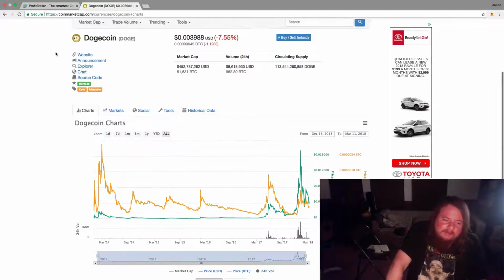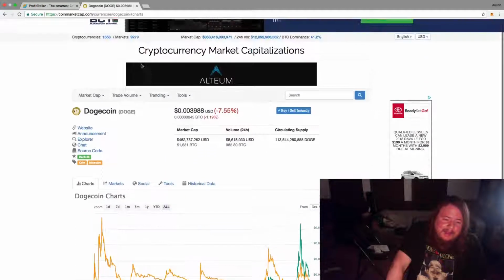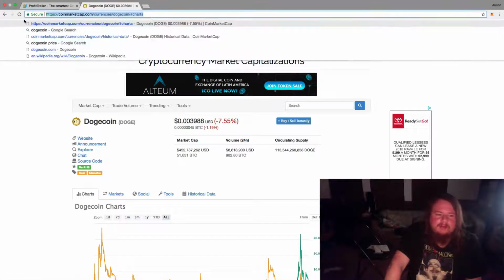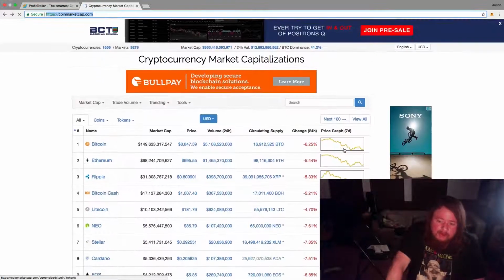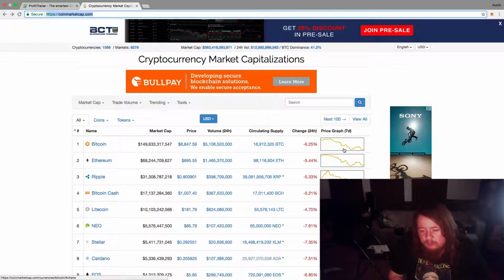But anyway, something like Dogecoin, as far as I know, it doesn't really do anything. It was created essentially as a joke, and now it's got a market cap value of 450 million. Essentially, it doesn't even do anything. So that's why you have to understand, sometimes in the crypto market, these coins can get really overvalued due to the hype that's surrounding cryptos right now. That's why I definitely suggest you do your own research before you buy into anything. Make sure it's something that you think is going to be around.